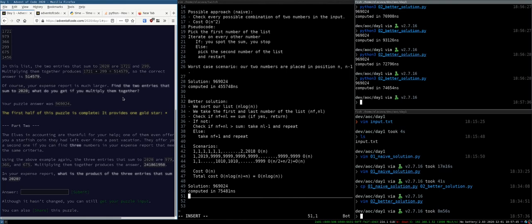And this part is completely new, so totally unprepared for this. The elves in accounting are thankful for your help. One of them even offered you a starfish coin they had left over from a past vacation. Nice. They offer you a second one if you can find 3 numbers in your expense report that meet the same criteria. Using the above example again, the 3 entries that sum to 2020 are 979, 366, and so on. Multiplying them together produces the answer. In your expense report, what is the product of the 3 entries that sum to 2020?